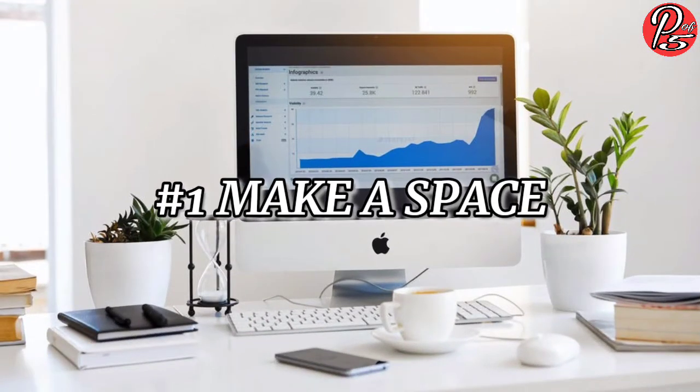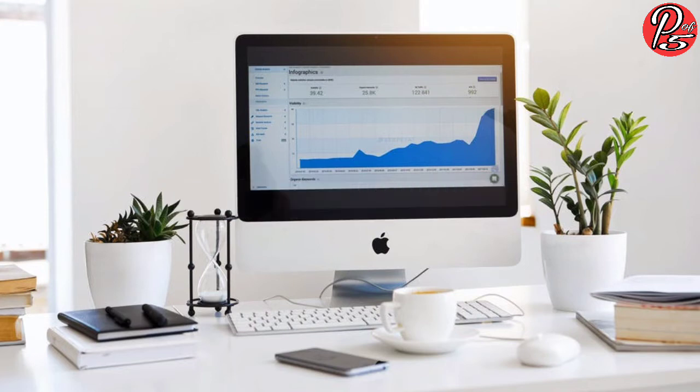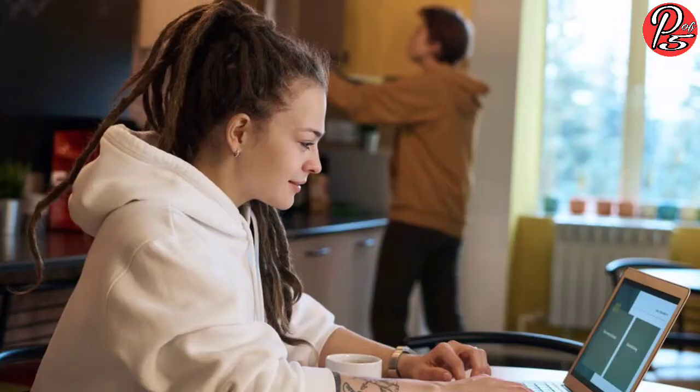Tip number 1, make a space. If you find yourself working remotely, especially for an extended period, the first thing you should do is create a landing spot. That doesn't mean you always work in the same place, but it does mean that you have somewhere to go when you need to hunker down and get things done.